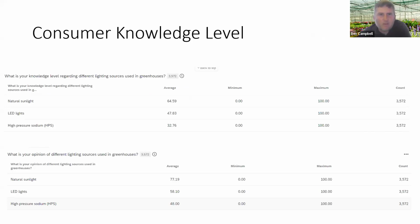What is their knowledge level regarding different lighting sources used in greenhouses? Generally, a lot of people think they know about sunlight. They don't know about HPS or LED lights as much. In your opinion, most people are very much in favor of natural sunlight. So anything you put in there that may not be natural sunlight related could cause consternation amongst people living in your area. Part of this is being a good citizen, and part of this is being profitable. Being a good citizen and making sure your neighbors aren't being affected is one thing, and there are ways that you can minimize other alternative impacts of putting in lighting.